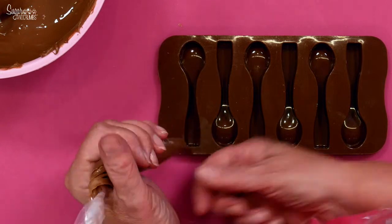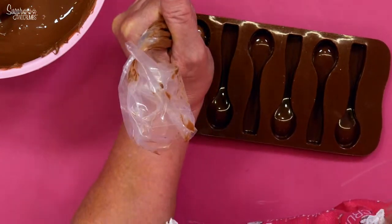We're going to make a couple just so you can see how thick they are when they come out. They're lovely. It's a lovely spoon, this.